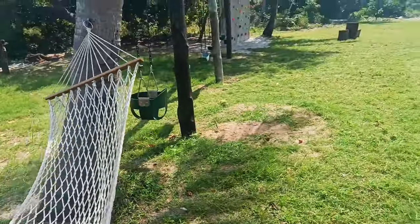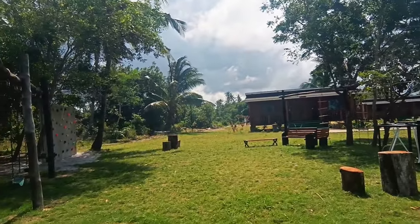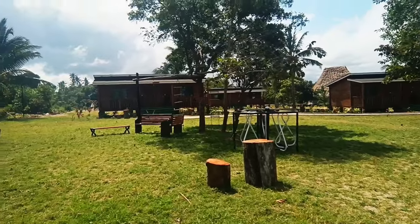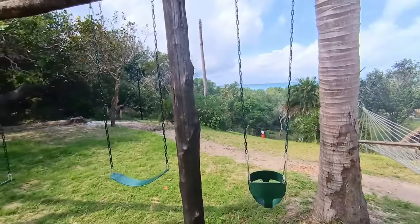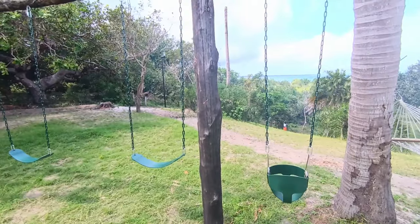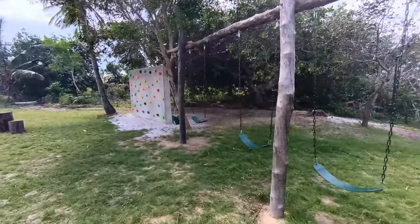This is nice. I can just take my laptop and sit here. The Wi-Fi, guys, is so strong. Even up to here, it can reach. And then, yeah, you have your swings. Guys, these guys are good. They made these swings. They're awesome.